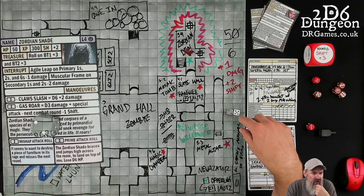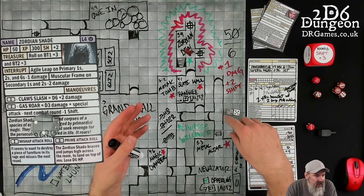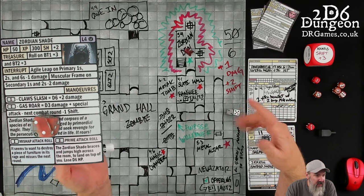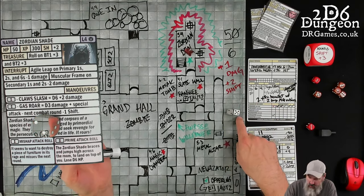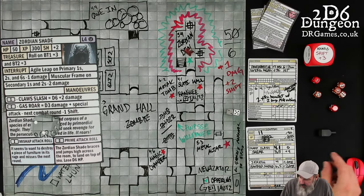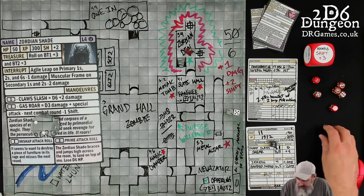I think I have so many extra shift at this point. They're more interested in doing the damage to kill me. So that'd be 3, 4, 5 shift they would need, and they have that, right? Because that would be up 3, and this would be down 2. So they're going to do the d6 plus 2 damage, the claws slash, because I have no armor for it. That is the biggest damage they can do there. That's 5. Oof, that does hurt, though. So that's going to take me down to 6 HP.